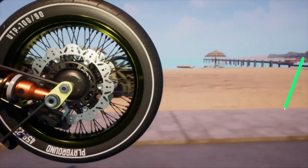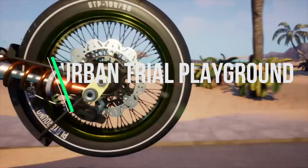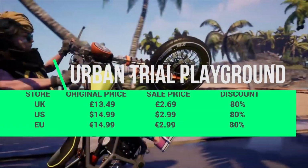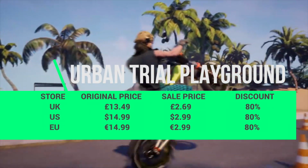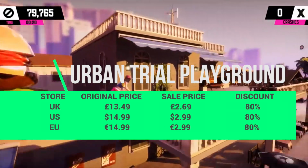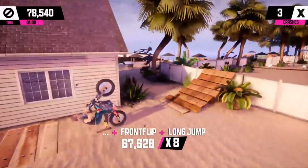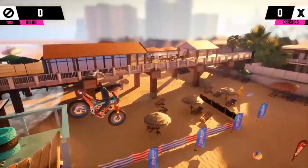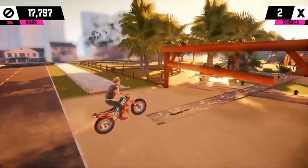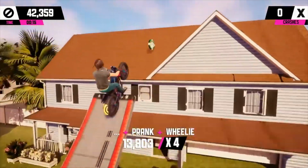Urban Trial Playground is a Switch exclusive stunt bike game. It's very simple, perhaps overly so in some ways. Ultimately what you're after is just completing levels and getting high scores. Somehow it kept me hooked. It reminds me quite a lot actually of games like Tony Hawk back on PS1. If you enjoy that type of game, just playing solo, busting a few tricks and having a fairly casual experience, then you might enjoy this one.